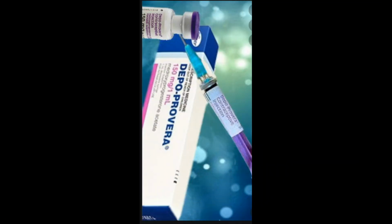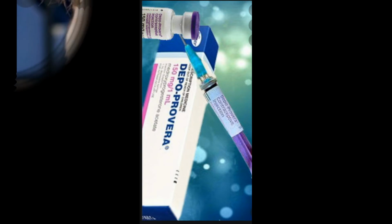If I get the Depo-Provera shot. If you get your first shot within 5 days of your period starting, you'll be fully protected within 24 hours. If your first dose is administered after this time frame, you should continue to use a backup barrier method for the next 7 days. To maintain efficacy, it's important that you get your shot every 12 weeks. If you're more than 2 weeks late getting a follow-up shot, you should continue to use a backup method for 7 days after your follow-up shot.